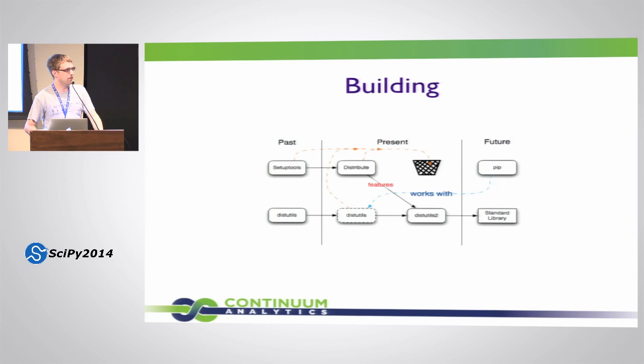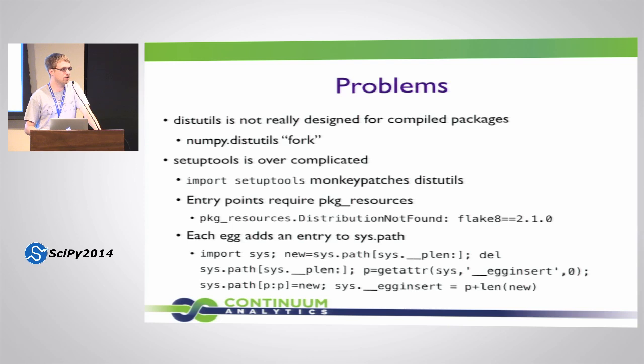So on the other side of the packaging problem, we have building. We've got this very complicated history of Python build tools. Some issues. No talk about the packaging problem would be complete without a little rant about setuptools and distutils. So distutils is very limited, especially when it comes to code that needs to be compiled. The necessity for numpy.distutils kind of shows this. Setuptools itself is kind of evil.